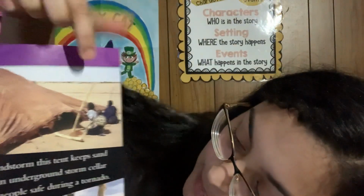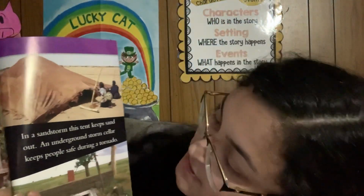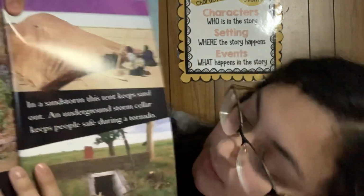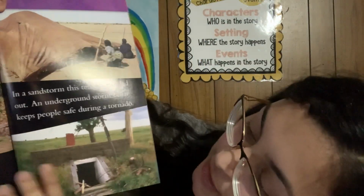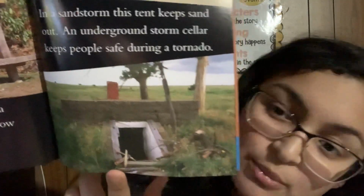In a sandstorm, this tent here keeps sand out. So this is an important house for a sandstorm. And an underground storm cellar keeps people safe during a tornado. So this kind of home is important for tornadoes because it keeps you safe underground.